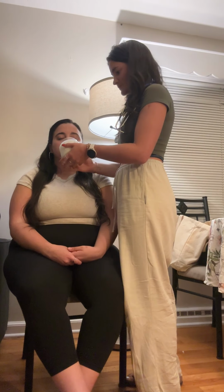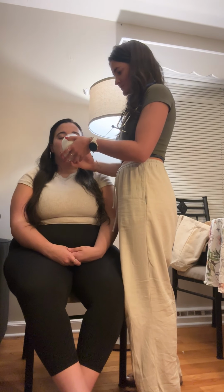Now I'm going to just test her sense of smell. So I'm going to grab something. And Maggie, can you close your eyes? And I'm going to ask you what you smell. Vanilla. Perfect. Okay. And this is a vanilla candle. So, Maggie says the smell is intact.